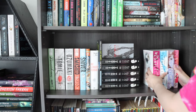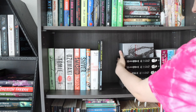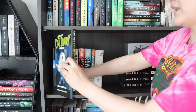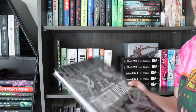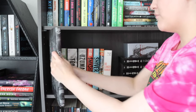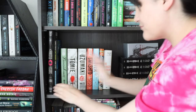Okay, so I'm gonna move Flowers of Evil down here. I'm hoping this is gonna make enough room for all my Junji. I really hope so. I have the special edition Cat Diary by Junji Ito that I'm going to put back here because it's big and it takes up space. I also have this Twisted Visions art book that I'm going to put back here because it's very large. So I'm gonna stick that back here.